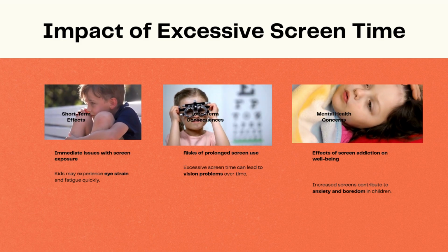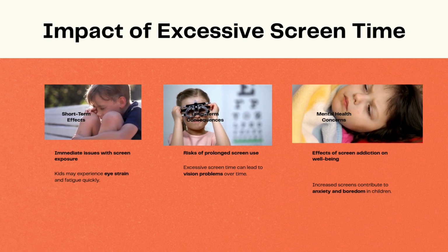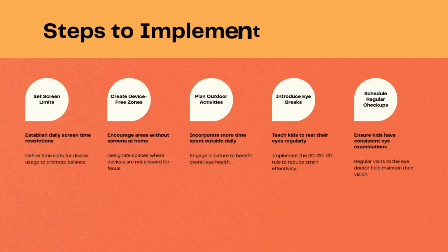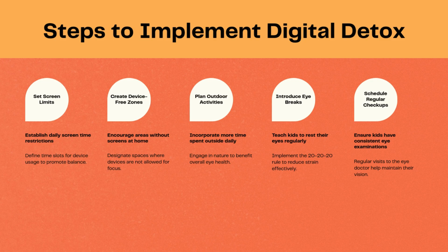Importance of digital detox. A digital detox gives the eyes a much-needed break. It reduces eye strain, resets sleep cycles, and boosts mental focus. Most importantly, it allows children to reconnect with real-world play and movement.